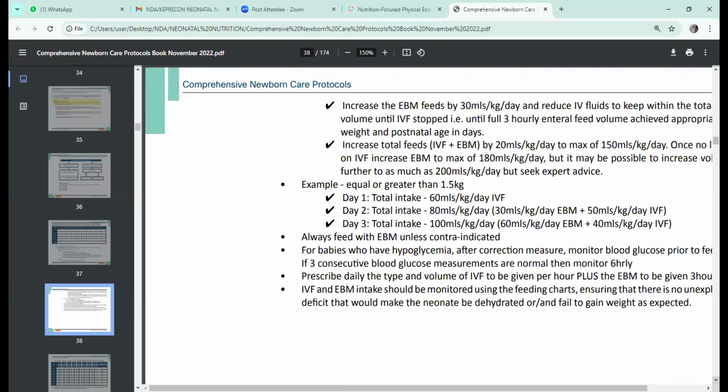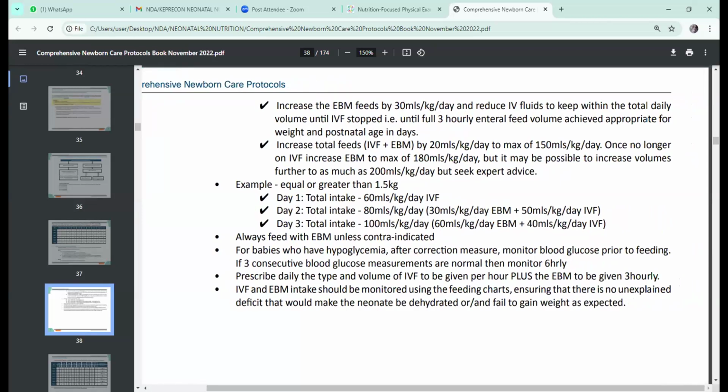While you go up on the EBM and go down on the IV fluids, you are aiming to achieve a max of 150 ml per kg per day. This is when you have a combination of IV fluids and EBM. The combination means the max is going to be 150 ml per kg per day. Now, when you have eliminated the IV fluids completely, the EBM can go to a max of 180 ml per kg per day. Sometimes it may be possible to increase these fluid volumes to as much as 200 ml per kg per day. But definitely, it has to be a team decision. This is not a one-cadre decision. This is a team decision.